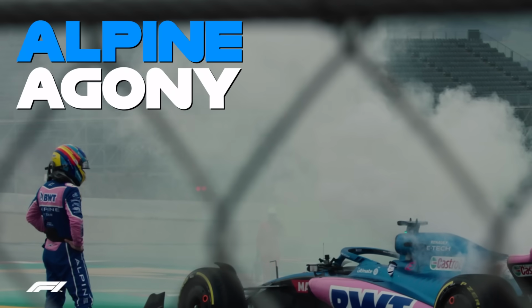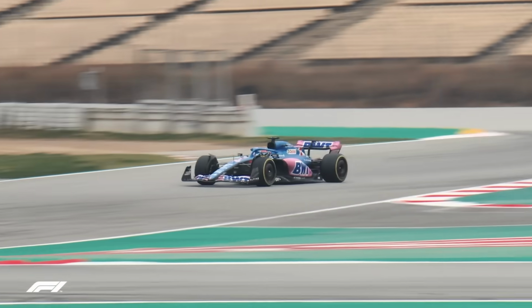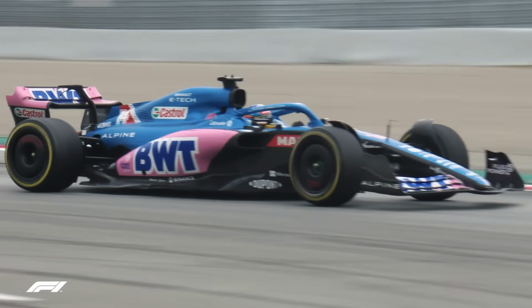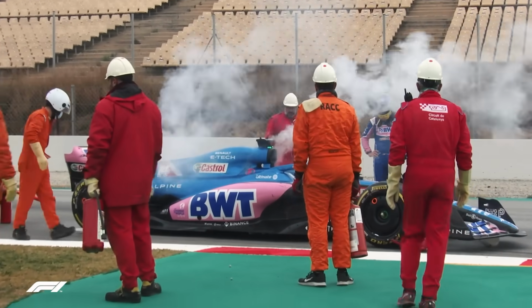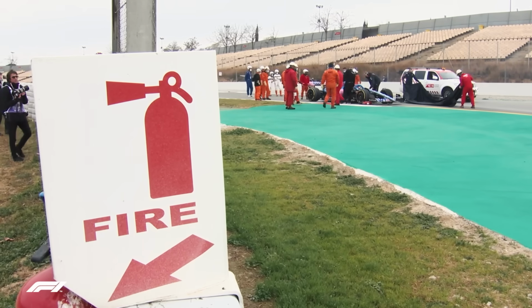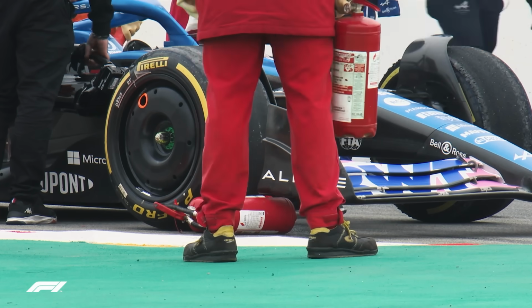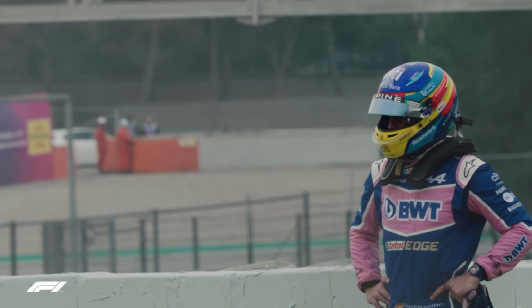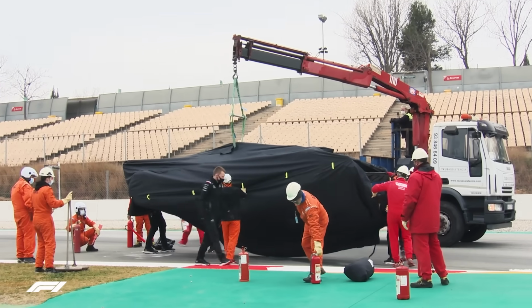Fernando Alonso's final morning started off with a flurry of quick laps, and he was sitting pretty at the top of the timesheets when he was asked to stop his Alpine at turn 13. A hydraulic problem and a sealing issue led to a fire at the rear of the car, engulfing the 2-time world champion in thick smoke. Marshals were quickly on the scene, but the damage caused was severe enough to bring Alpine's day to an end, with just 12 laps completed.